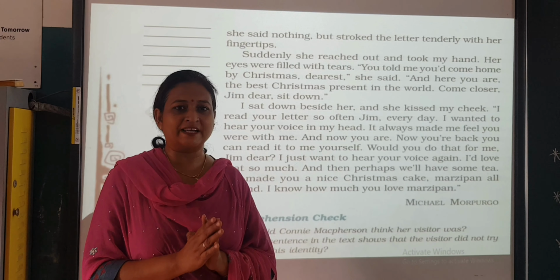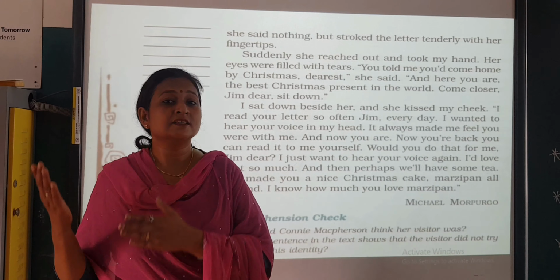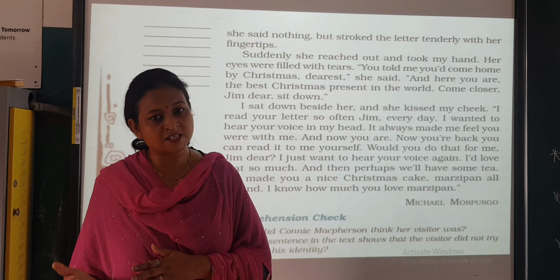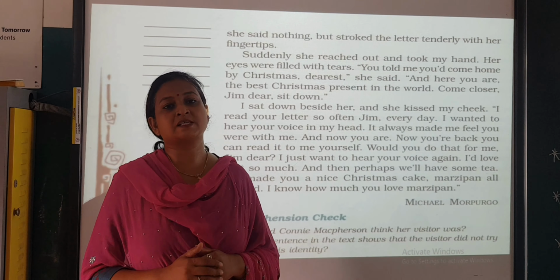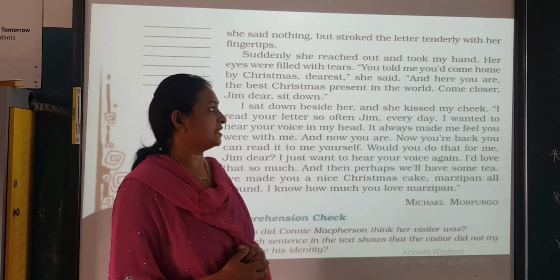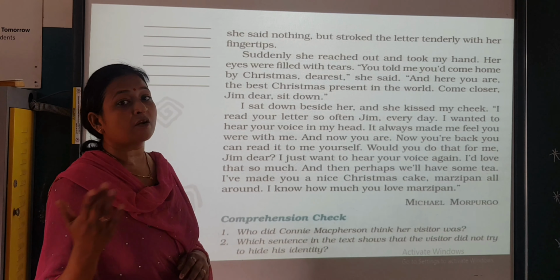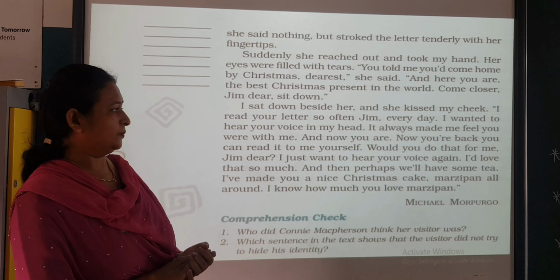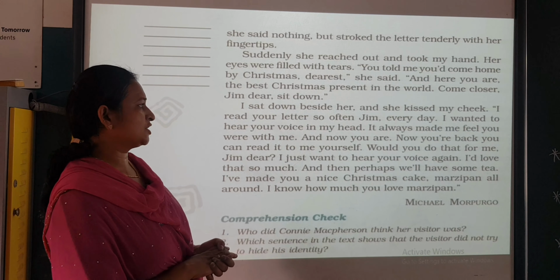And finally, who is that present? She thinks that the author, Michael Morpurgo, is her husband, and she feels that this is the best Christmas present she could ever receive. "Come closer, Jim dear." See, she's calling the author by her husband's name. "Jim dear, sit down." I sat down beside her and she kissed my cheek.